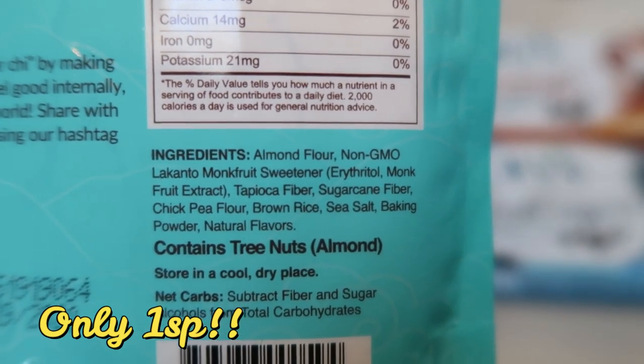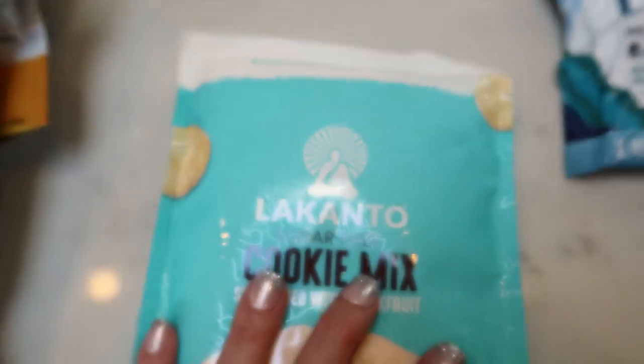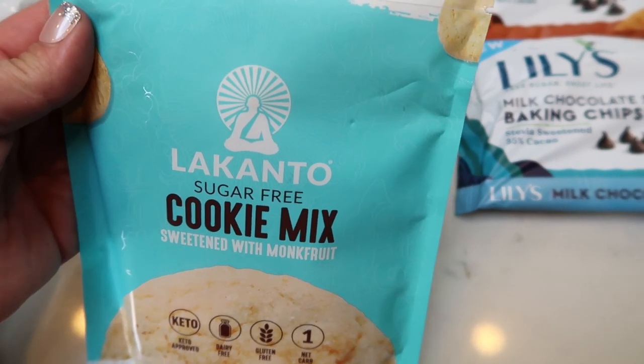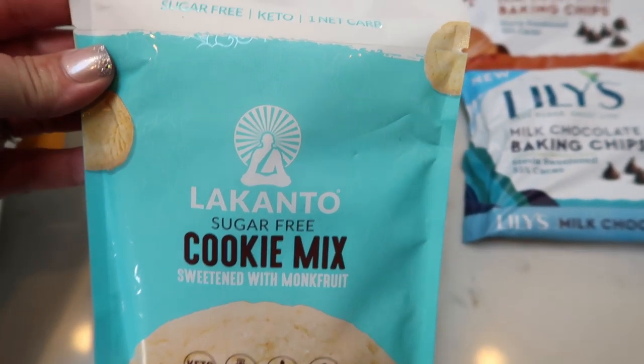Your ingredients are nice and clean, nothing crazy. And monk fruit, Lakanto makes monk fruit sweetener. So all of these are sweetened with monk fruit, which is one of your best options for a sweetener alternative. So really excited to try that.